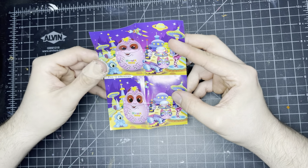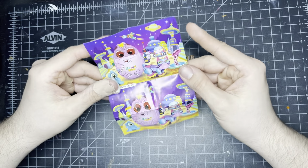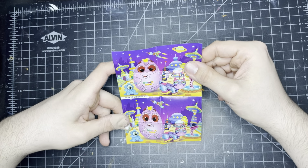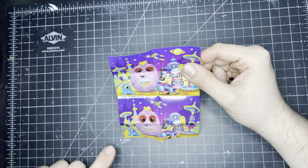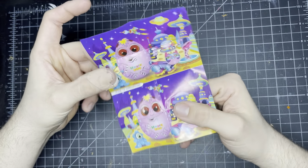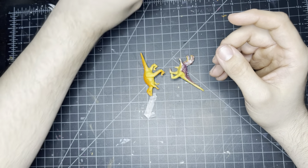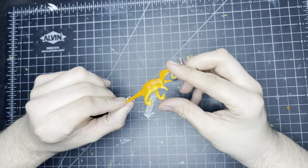We can find 10 differences in these really sickening looking, I don't even know what to call them, sort of like Lisa Frank on acid pictures. Let's see if I can find any of the differences, and then I'll just give up here. Okay, there's an antenna there, but there's no antenna there. Okay, you can see where this is going. Dino Toys Collection, and it's also the Magic Toys Collection, so I guess they're saying dinosaurs are magic, which, to be fair, yeah, dinosaurs are magic.